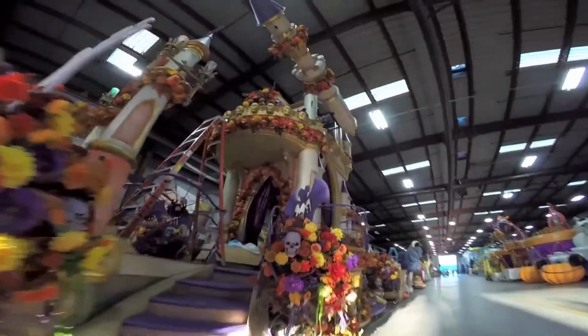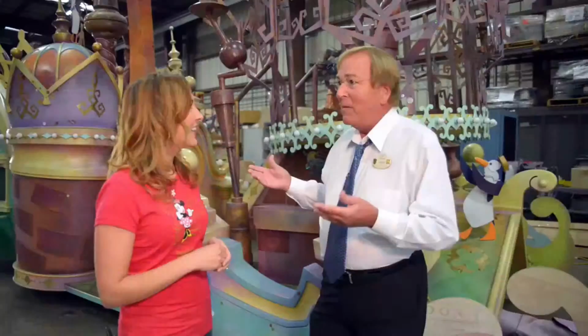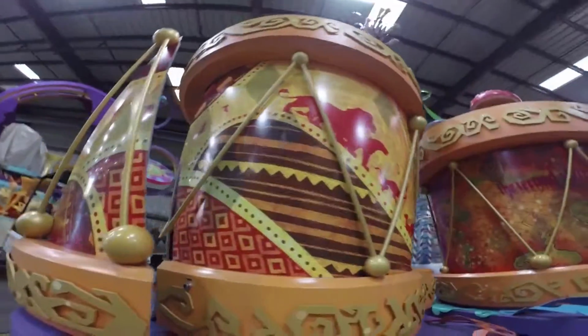We've got Christmas Parade in here. Can't show you that yet because it's not Christmas. We have Halloween. Yes, that's here too. So, gosh, I would say close to 50 floats in here.